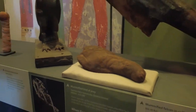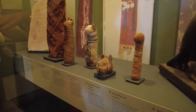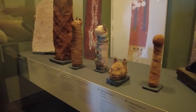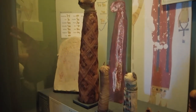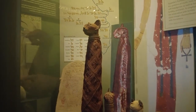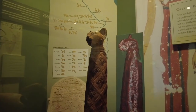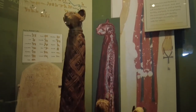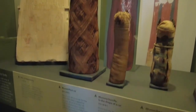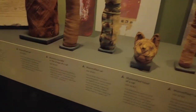Cats were really important. A female goddess named Bastet was the cat. And if you look in here, you can see that they've done a scan inside this mummy. And this cat is mummified, all stretched out. I understand they had special cat farms, so they would have enough beautiful, appropriate cats for mummification.